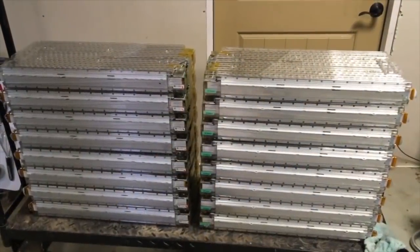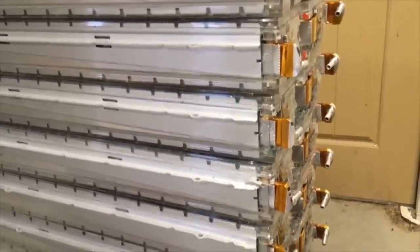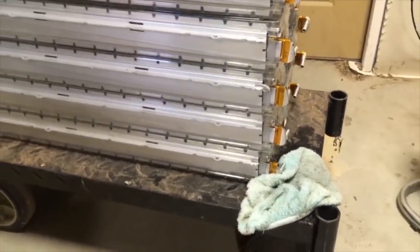All right, so here are the 16 modules out of the Tesla battery. It's still leaking a little bit of Tesla juice. That's the coolant that they use to keep the batteries uniform and to heat them up or to cool them, whatever the case may be.